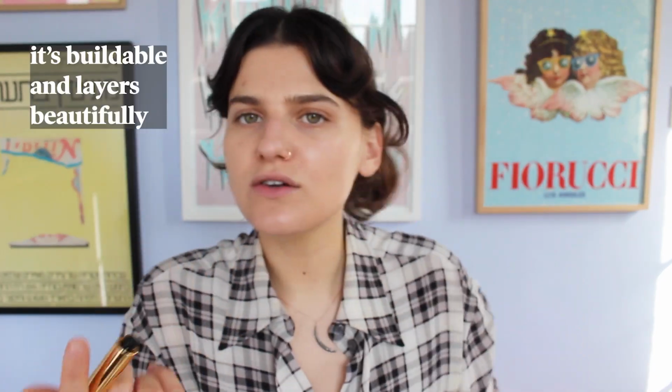So now that that's sort of blended in, you can see it gave like a medium cover. Your skin is still gonna show through. It's gonna look very healthy. It's gonna look really good and very hydrated, which is something I love in a foundation.